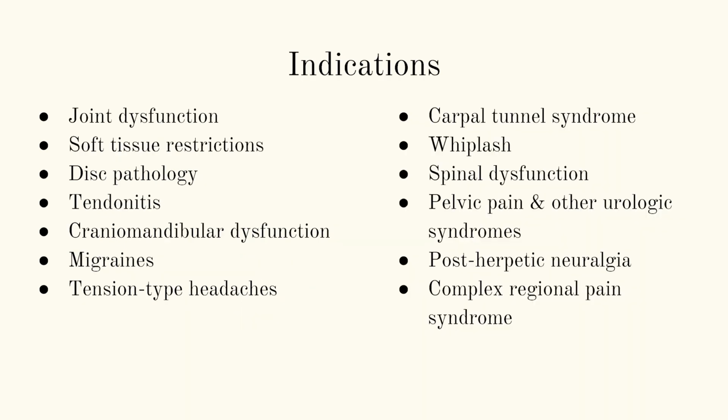So here's what everyone's been waiting for. What conditions will this help you with? So as you can see here, there's a wide variety of conditions that dry needling can help. The APTA, which is the American Physical Therapy Association, the governing body of physical therapy in the country, says that dry needling may be incorporated into any treatment program where myofascial trigger points can cause pain or movement impairments.